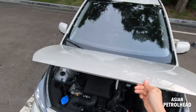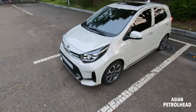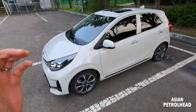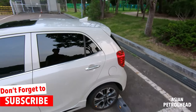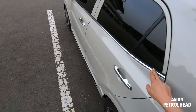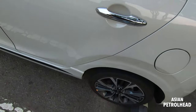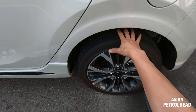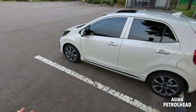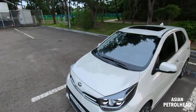But the hood is actually very narrow and very light, okay? All right, let's move to the side, and let me also show you the car from the side. Like I told you, this is only a facelift, so not many design changes, but they have added this chrome strip on the side and also this high glossy black material on the bottom molding as well. And our tester has 195/45 R16 tires front and back. They're really tiny tires, but this car actually handles very nicely. It's got torque vectoring up front, so it actually handled a lot better than I thought.